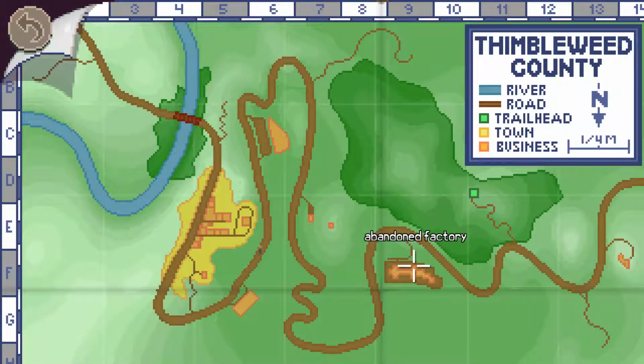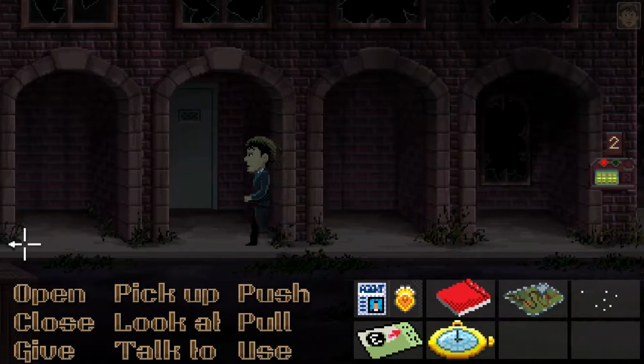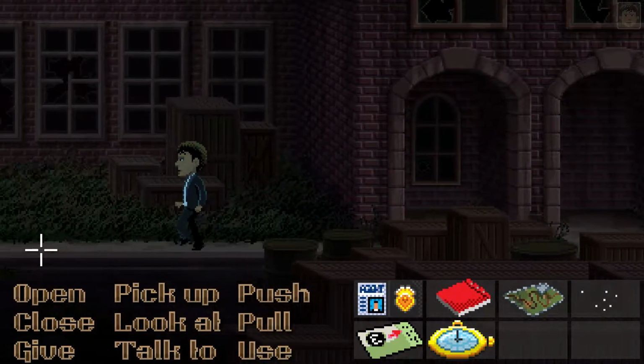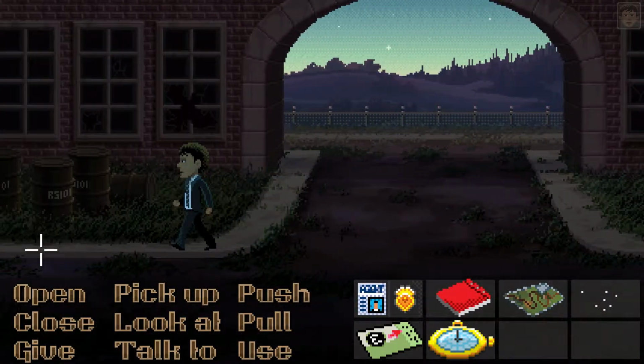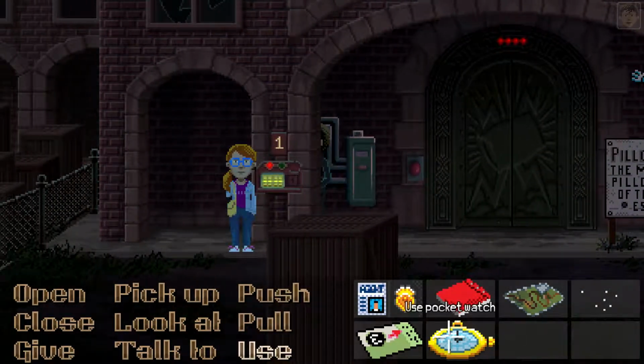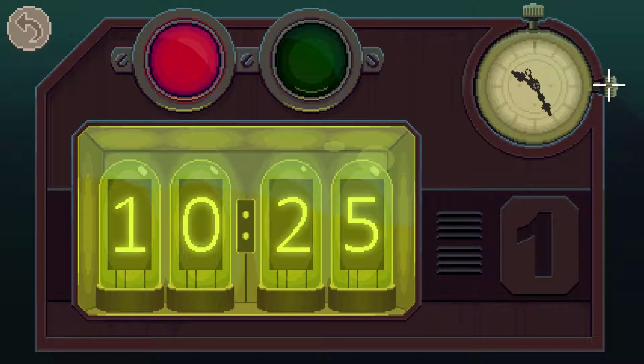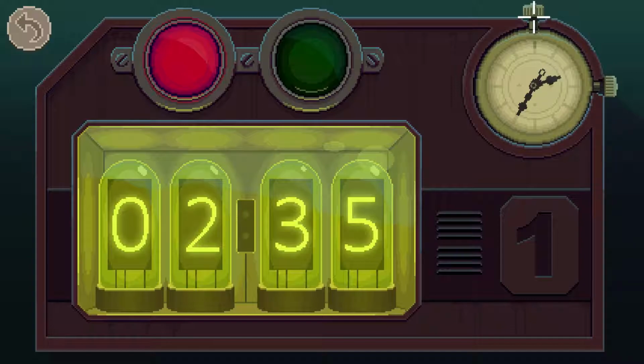In you come then. I don't think we need anything else from him before he goes in. We do need to go in and out a few times though. So we'll go over to Station 1. Here we go. And with the watch set inside, we can change these to the right time. 35. Come on.